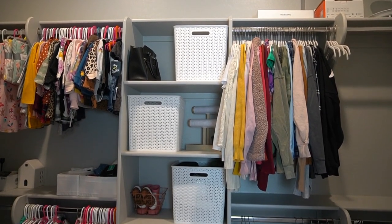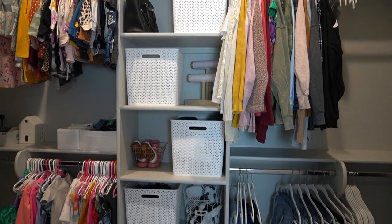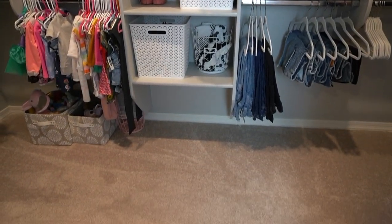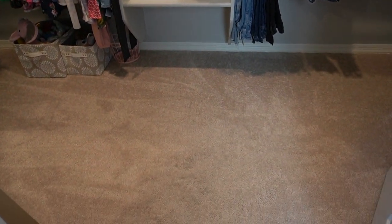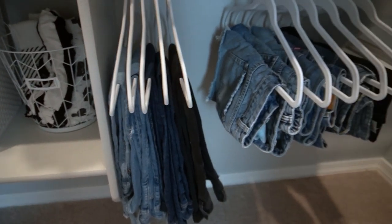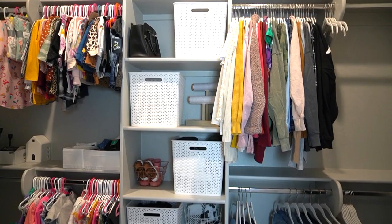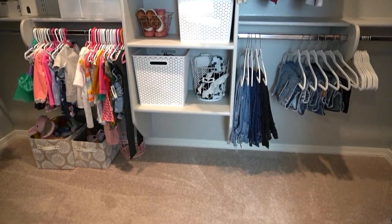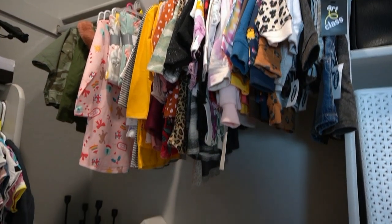All right, guys. So this is how the closet came out. I feel like it looks so much better. I mean, you know, it could look better. It's not Pinterest perfect, but it works for me and it's nice and clean and organized. And I just think it looks way better than it did before.